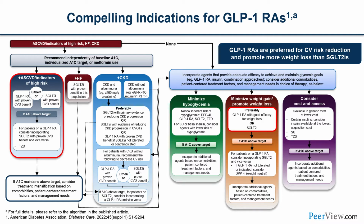Importantly, when weight gain and minimizing that possibility or promoting weight loss is really the focus, the recommendation is to use a GLP-1 receptor agonist with good efficacy for weight loss. And arguably the best weight loss drugs that are available now are those GLP-1 receptor agonists.